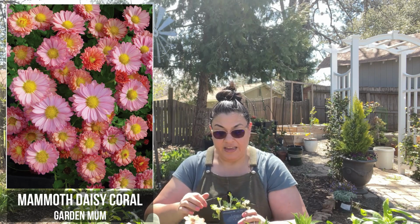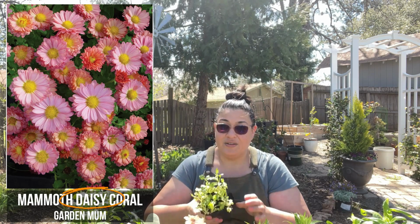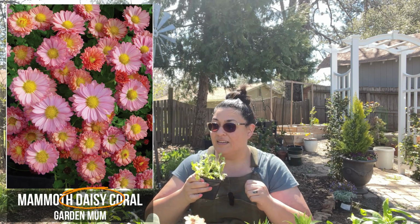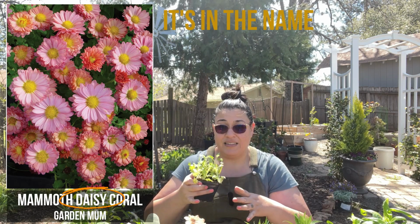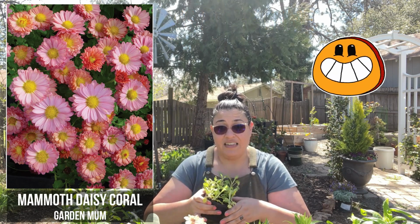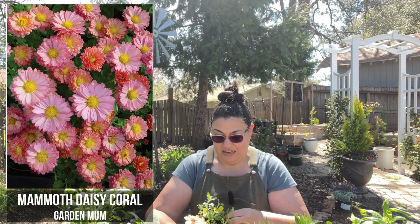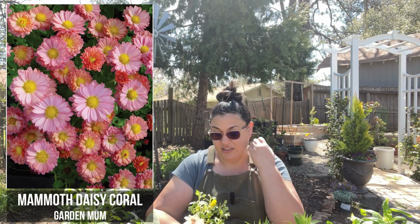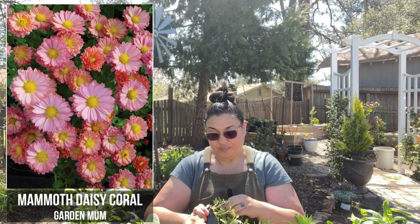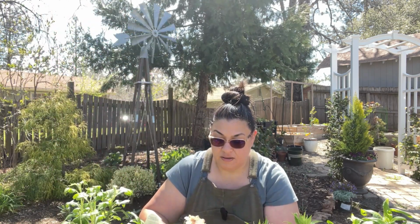They look like a daisy, not so much a full, double chrysanthemum. That's not what they look like. They look kind of like a daisy, like an African daisy maybe. And I really, really like the color. These have been on my wish list, so I'm really excited. I got 3 of those.